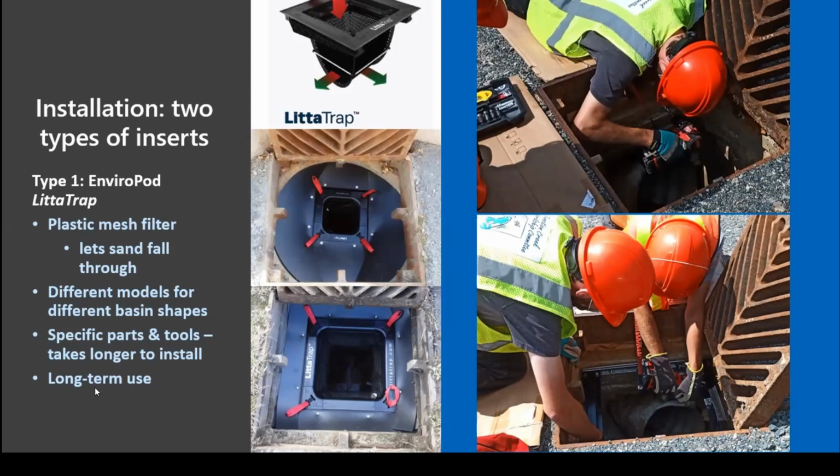But the big learning curve with the Lititraps is that it requires some very specific parts and tools for installing them. So it does take a while, especially the first few ones that we did. We had a bit of online training provided by Enviropod, a presentation online from them, that prepared us a little bit for the actual installation process, but it was a real learning curve when we actually got out there and did the first installations.